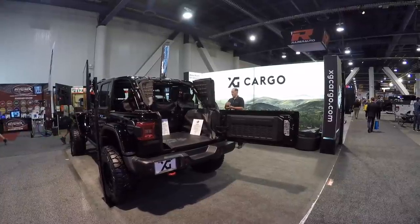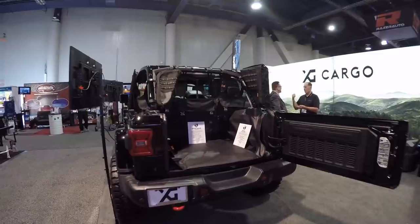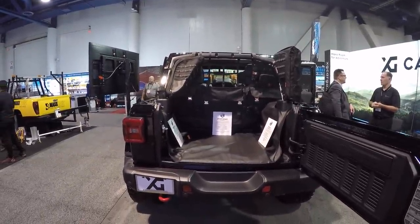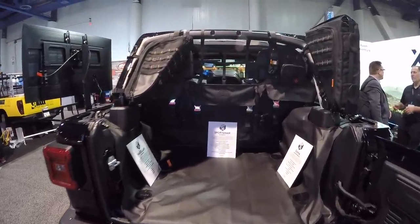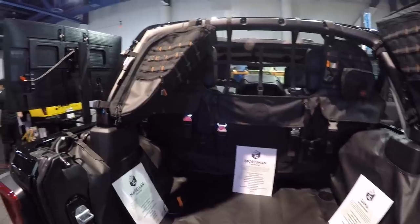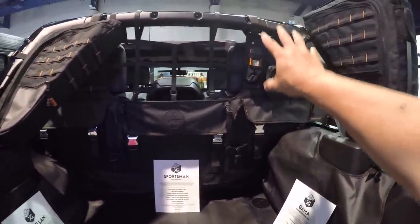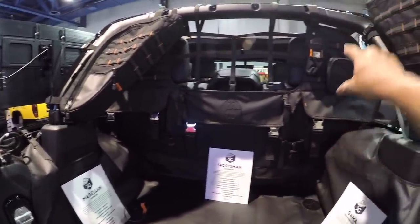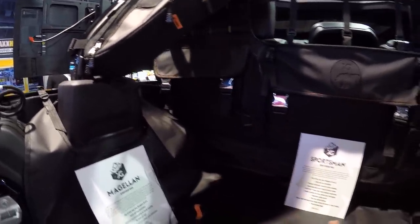I'm at the XG Cargo booth, and this is cool. Look at this. If you own a Jeep, or any small SUV for that matter, storage is very limited. But this company called XG Cargo makes some pretty interesting products. First off, look at this. They have an accessory wall. They call it the storage wall. You strap this to your roll cage in a bunch of different locations inside.